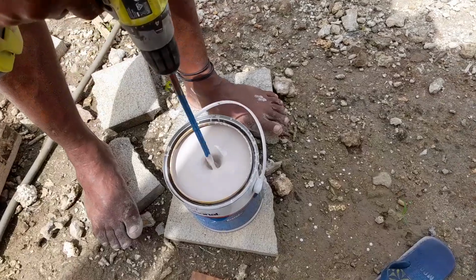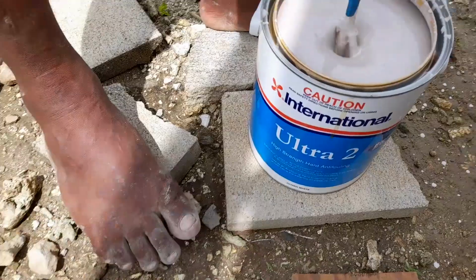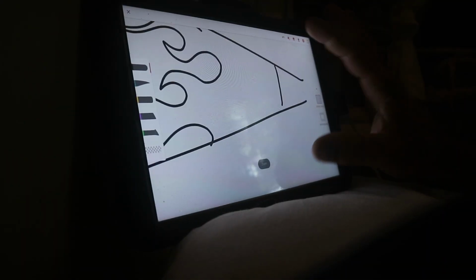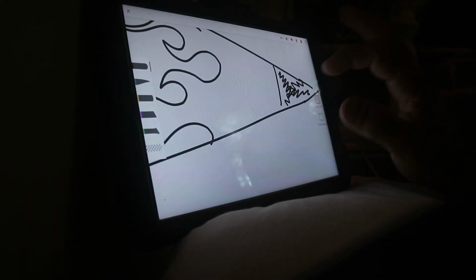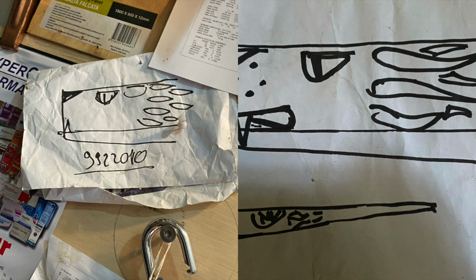I can see Amani makes it the anti-fouling ultra too. But we've still got all the anti-foul to do. We're also trying to come up with a design for the deck and the hull above the waterline. If you've got any ideas, we'd love to hear from you in the comments.